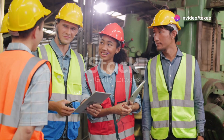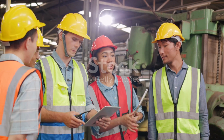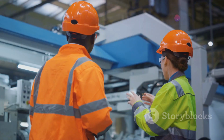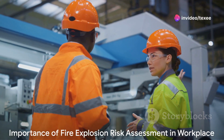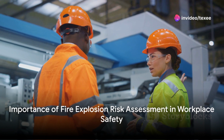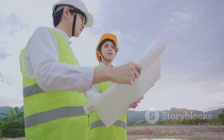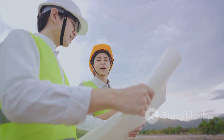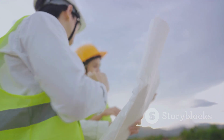It's a collaborative effort involving safety professionals, engineers, operators, and management, all working together to ensure a comprehensive risk assessment and the development of effective strategies. Remember, fire explosion risk assessment is a critical tool for ensuring workplace safety and preventing fires and explosions. By systematically identifying and managing fire and explosion risks, we create safer and more resilient workplaces for everyone.